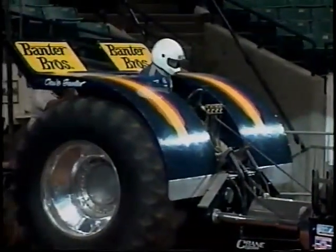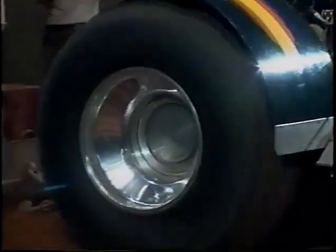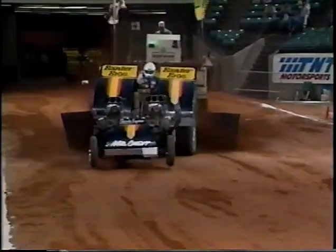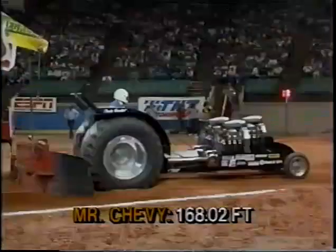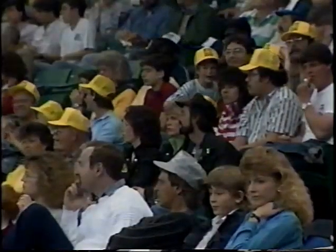And look who's the first one to come out, Mr. Dave Banner himself. He is driving the Mr. Chevy tractor. David is a winner of 15 Grand National Championships. Leaves the Chevrolet horsepower. Left side of the engines are starting to go away a little bit. He comes across the track. It's definitely going to hurt him. Dave Banner, they call him Mr. Chevy, at 168.02, Richard. And remember, a full pull distance will be 185 feet.